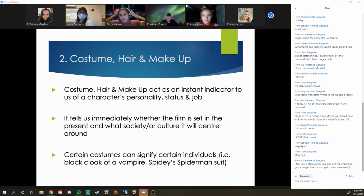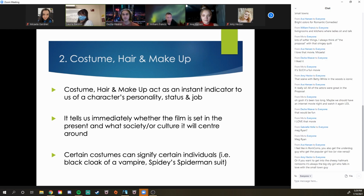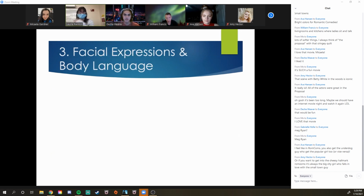And then, of course, certain costumes can signify a certain individual. Obviously, examples here: black cloak of a vampire, it's a vampire. If you see Spider-Man, it's Spider-Man, right? More current, if it looks like Wonder Woman, it probably is Wonder Woman, that kind of thing. And then we've got facial expressions and body language.